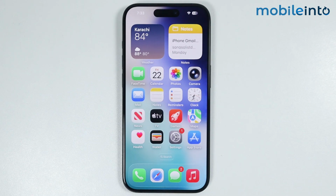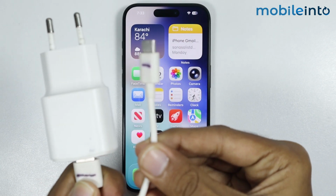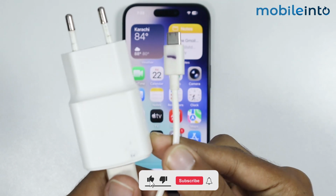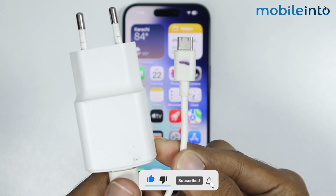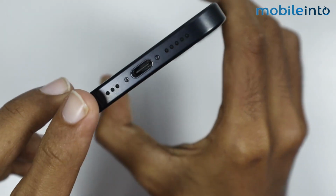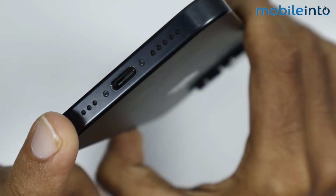on any iPhone. Now, to do that, first of all, just check the charging cable and the charging adapter of your iPhone and check if they are damaged or not. Also, try to use another charger with your iPhone and check if this fixes your issue or not. Now, after you do that, just check the charging port of your iPhone and check if it is blocked by any dust or any debris.